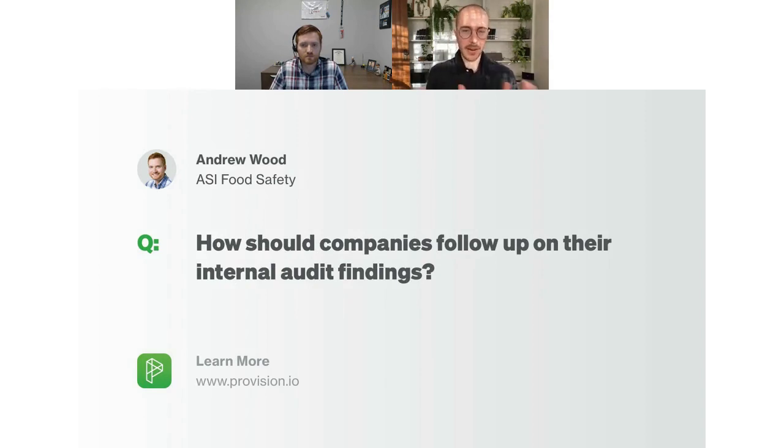How can companies optimize the way they follow up once they've detected a non-conformance, either one time or repeated in their internal audit? Yeah, definitely. This is where I recommend using certain metrics to view how they're performing over time and count the findings. How consistent are these nonconformances? Are we having the same nonconformances? If you are, your corrective action wasn't sufficient from the last time. So this is where the metrics really come into place.